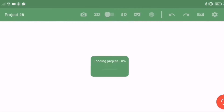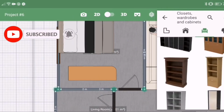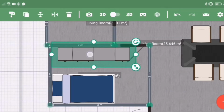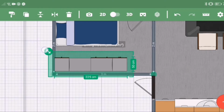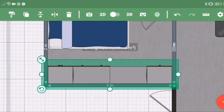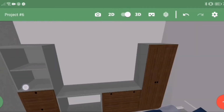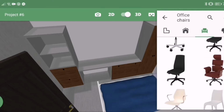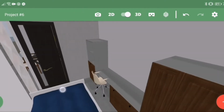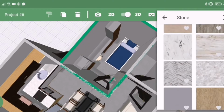And for today's video, I will be doing a speed build video using Planner 5D. I just recently discovered this app and I really love how this app gives life to my designs. So it has the ability to do 3D rendering. That's why I'm loving this app already. So I'm designing a bungalow house with a 7x9 meters lot area, which is equivalent to 63 square meters.